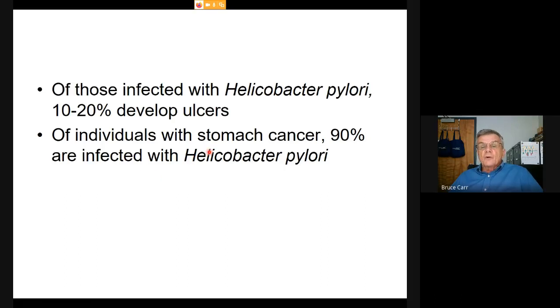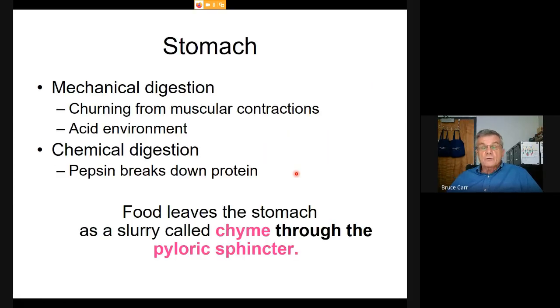Individuals with stomach cancer, however, 90% are infected with this. Now, that's too large a number to dismiss. So, although that does not mean that the presence of the bacteria will give you stomach cancer, it is a positive influence on the development of this particular kind of cancer, a mutation of a cell within the stomach. Stomach cancer is a very serious and deadly cancer.